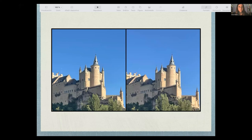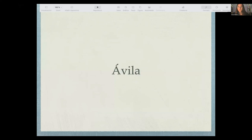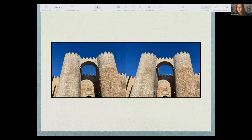And finally, the last destination, Ávila. Ávila is a city located in the same autonomous community as Segovia, which is Castilla y León. It is also a very beautiful and historic city. It is distinctly known for its medieval walls. The main landmark in the city is the walls of Ávila, built between the 11th and 14th centuries. And this is a kind of a door to enter the center of the city.